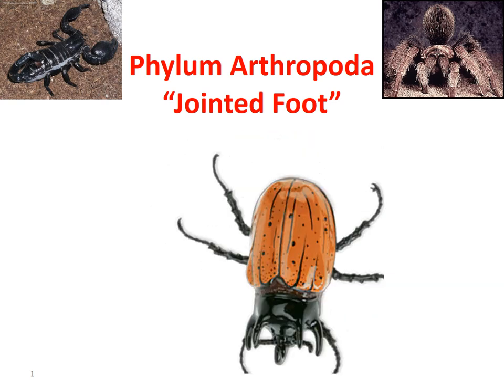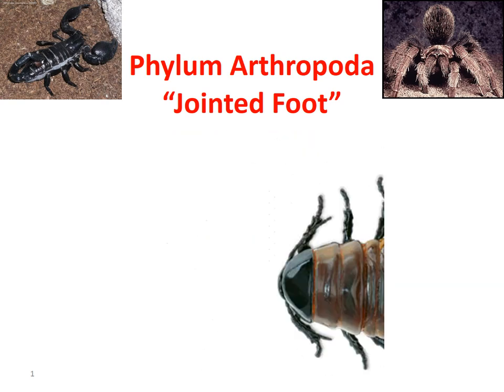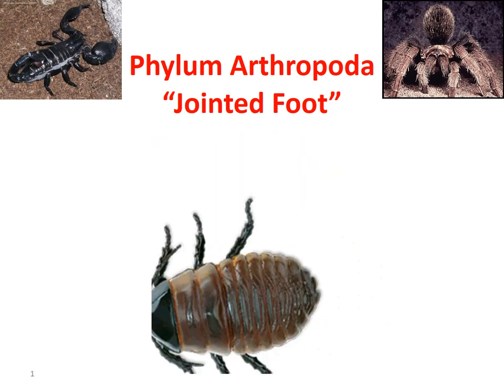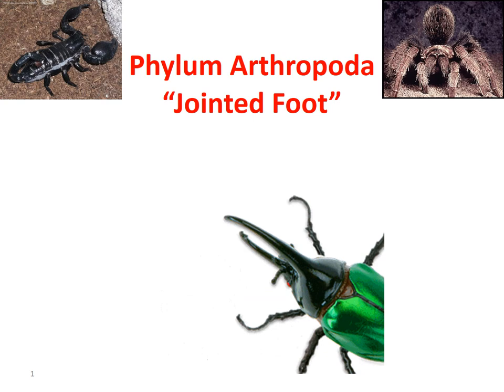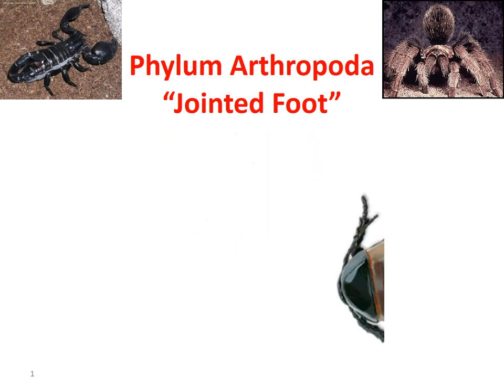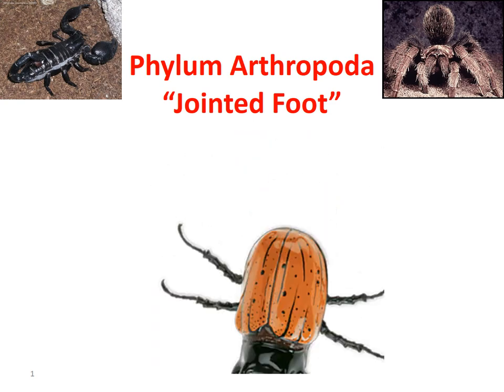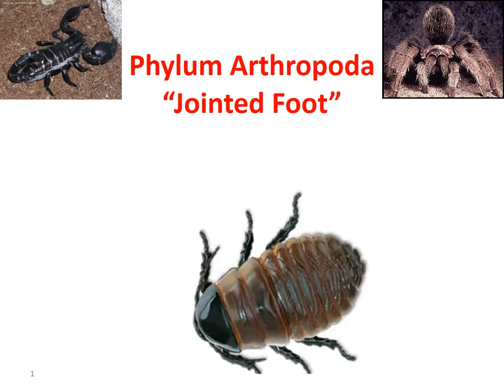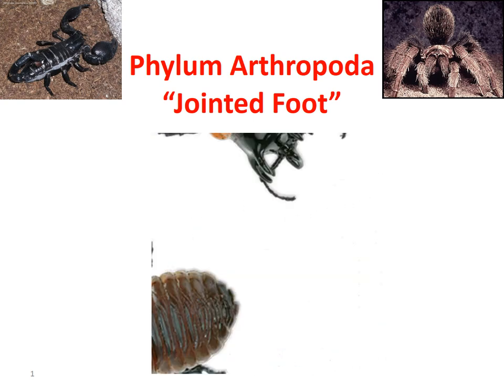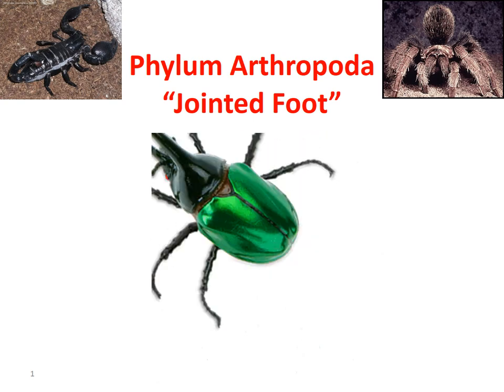Hi class, welcome to phylum Arthropoda. This phylum's name actually means jointed foot, and that's because any of their appendages that you see are going to have a jointed appearance and they're segmented. This is one of the largest phyla, actually it is the largest phyla in the animal kingdom.